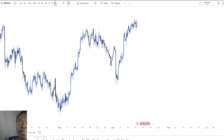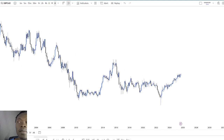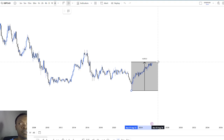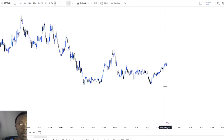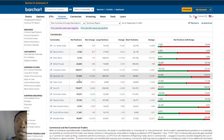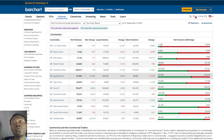On GBPCAD, all we could see is the same concept of a perfect uptrend. So all we need to do is the same thing: go to the COT report and look at what the institutions are doing. And on the institution side, we could see the pound is stronger than the Australian dollar. Hence, we should look for buying opportunities.